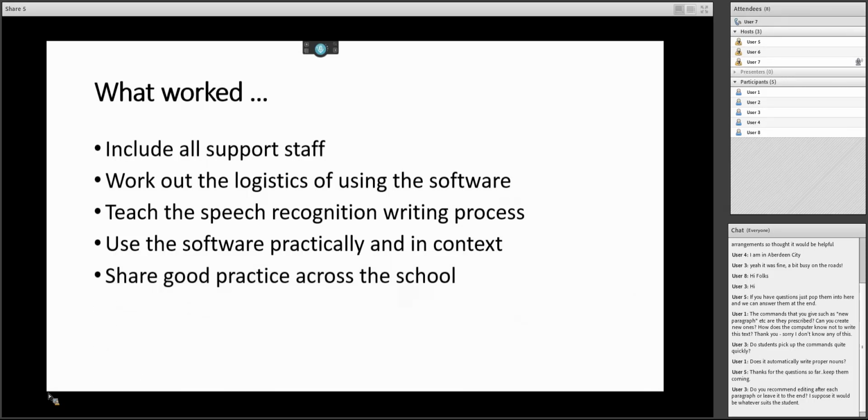And share good practice across the school. Let people know where you're trialling and how it's working. Teachers in one school that had bought a site license were borrowing the headset so that they could write their school reports with the software. Get everyone on board. That was one of the bits of advice that was key. Don't be setting up the software in a small room and inviting students in one by one to try the software, and when they leave, nobody ever talking about it.